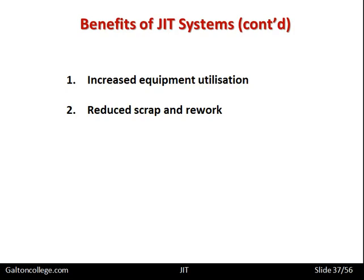Whereas if it was producing a large number, perhaps going to be stocked away in the stores, and an issue or a problem arose, a large amount of scrap may result. But because JIT only looks at the customer orders and tries to produce to meet the customer order, then only a small amount would be scrapped or have to be reworked if something had gone wrong.